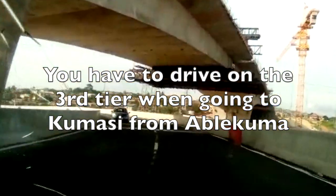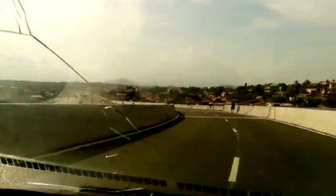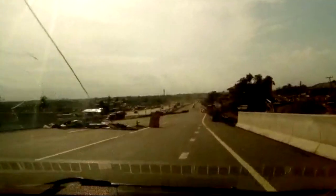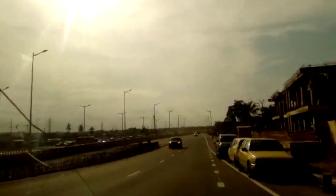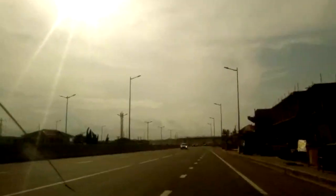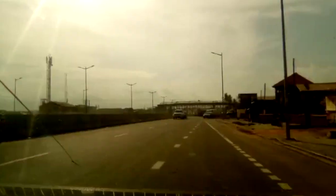We pass through the third tier and go to Kumasi from Ablekuma. They are now doing the footbridge, which is a very, very nice one. You have to take a look at it.